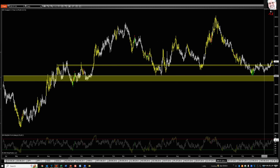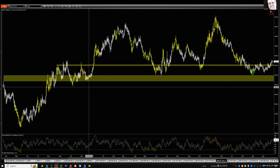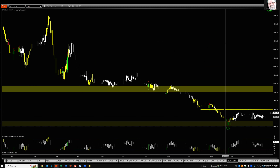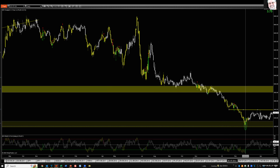Big support held. Bullish engulfing smack at the bottom of the break, which is what I built the strategy for. Picking turning points like that one. They don't happen every day. So next chart, corn. Yep, we got the bottom of the corn market to the exact day. That was on February 27th, this year, of course.